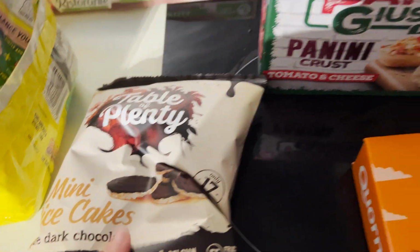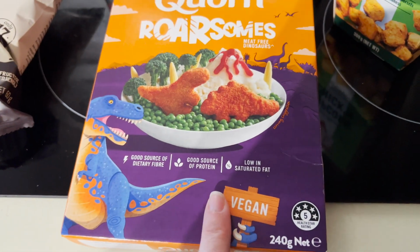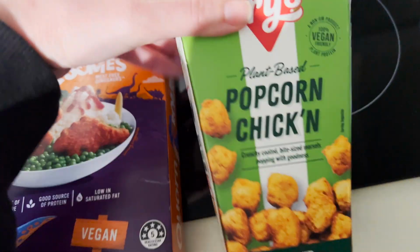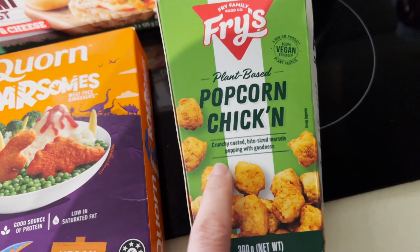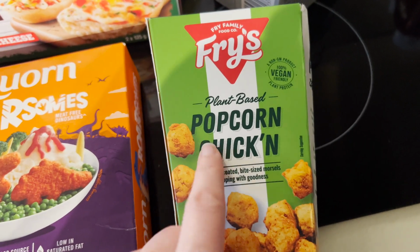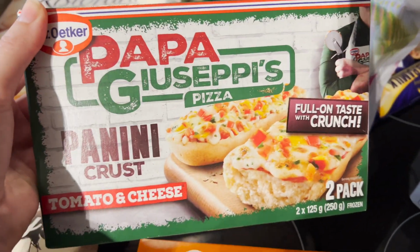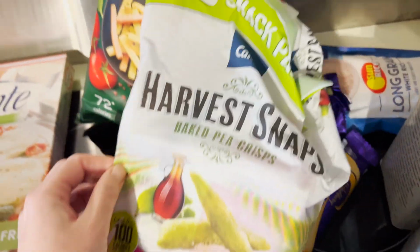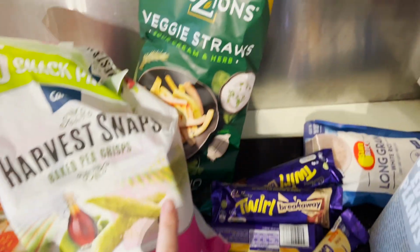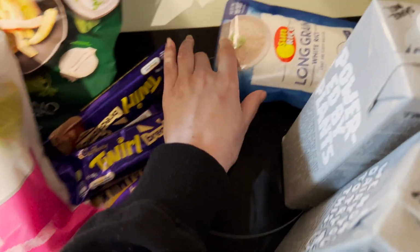These are for Kyle. He loves these rice cakes. Look what I found. I think these are new. They're little dinosaur nuggets, meat-free, and that is exciting. I can't wait to try those. If they taste like chicken, my little nephew Ethan might even like them. I've got these pizzas for me, just tomato and cheese. Some pea crisps, they're yummy. Salt and vinegar ones are the best. And veggie straws. Got a few swirls.